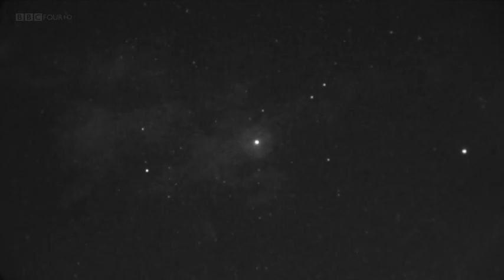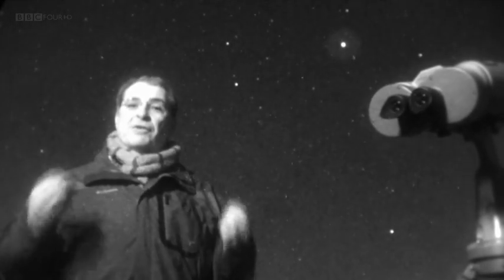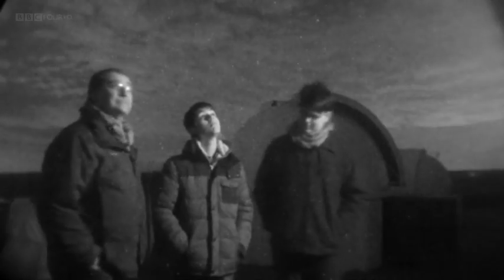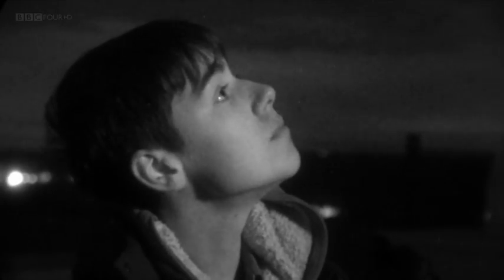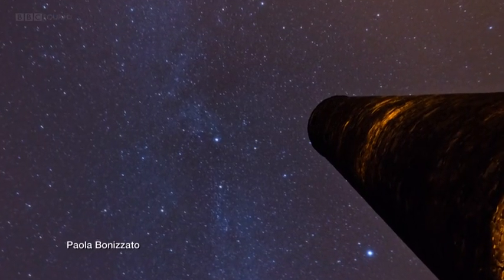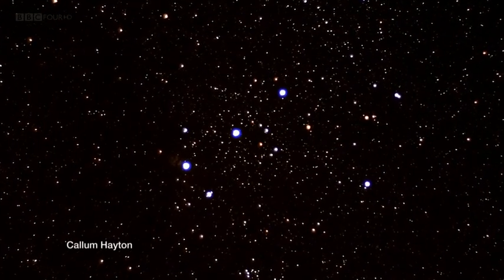Now, for many people, when they look up at the night sky, it can be a bit of a challenge to work out what is what. But there are a few simple tips you can follow which will make your life easier. One of the most difficult things for those starting out is judging scale. How do you relate the distance between stars on a star chart to the distance in the night sky?